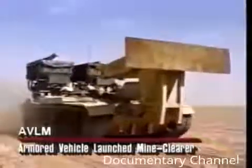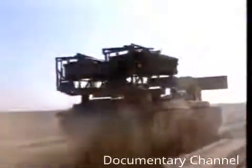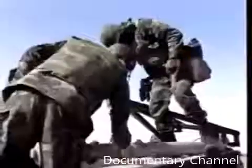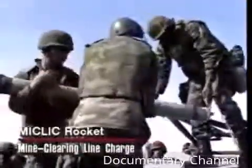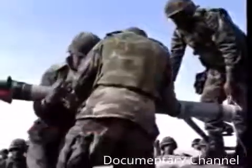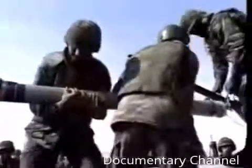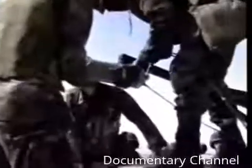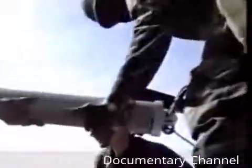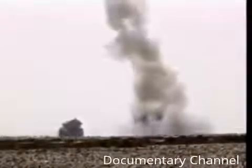Prior to the launch of the land offensive, U.S. Army combat engineers devised a very effective armored vehicle-launched mine-clearing line charge. The mine-clearing line charge, or MCLIC for short, consists of a rocket which pulls a long rope containing 1,800 pounds of plastic explosives behind it. The rocket drags the line charge over the minefield, and it is detonated once it strikes the ground. The explosion destroys mines in an area wide enough for a tank to pass through safely.